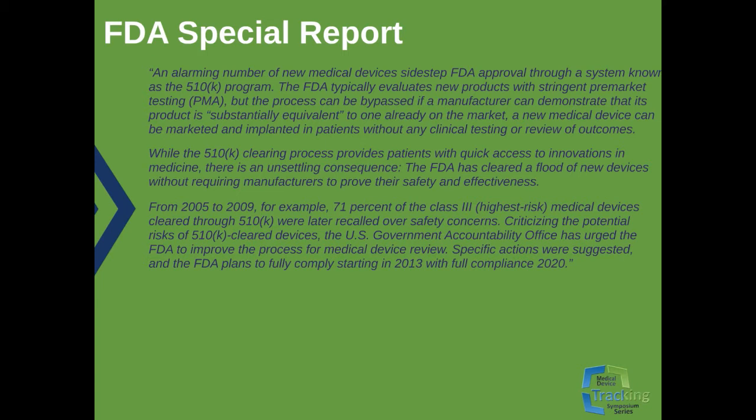Criticizing the potential risk of 510K cleared devices, the Government Accountability Office has urged the FDA to improve the process for medical device review. A collection of actions were suggested, and the FDA plans to fully comply starting in 2013, with full compliance by 2020.